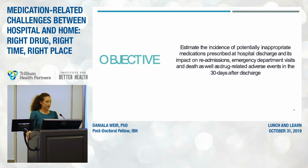So I'm going to move on to the last study. The objective of the last study was to estimate the incidence of potentially inappropriate medications prescribed at hospital discharge and their impact on readmissions, emergency department visits, and death, as well as drug-related adverse events in the 30 days post-discharge.